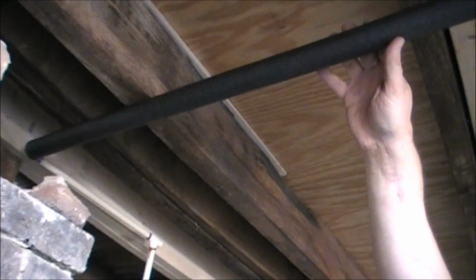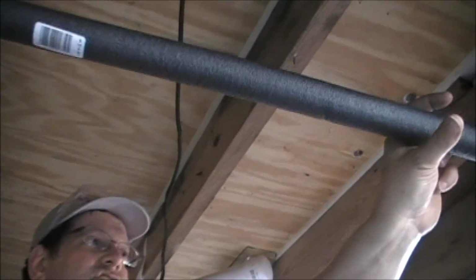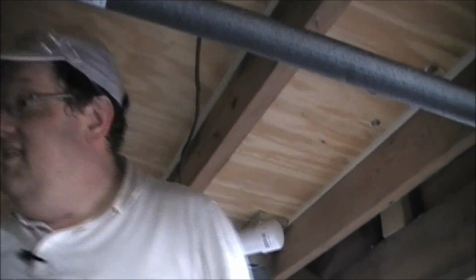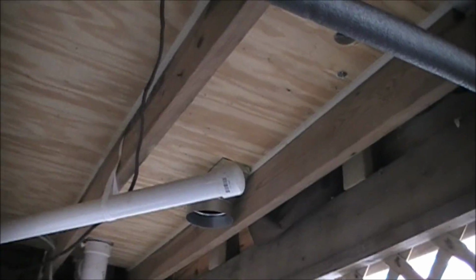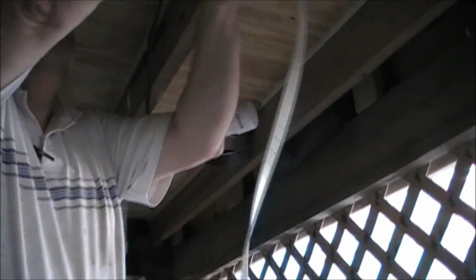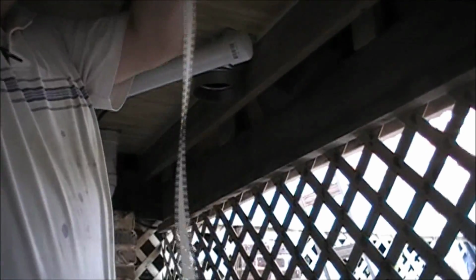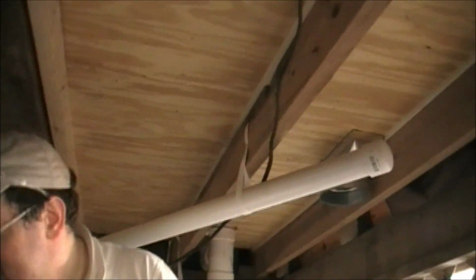Okay. And let's get a little piece of strap here. Put that in place to hold it up. I think it's going to need to be higher. Yeah, it's only going to go up to the pipe, but okay.